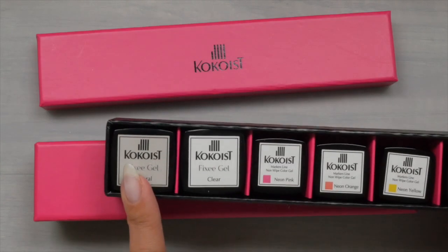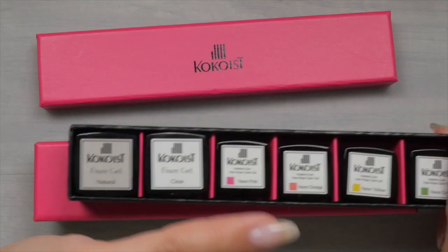This is called Fixie gel. You can use the natural to extend a nail, and spoiler alert, there was my first bad online review back in 2013, 10 years ago, due to, are you ready? Nail lifting. Can you relate?